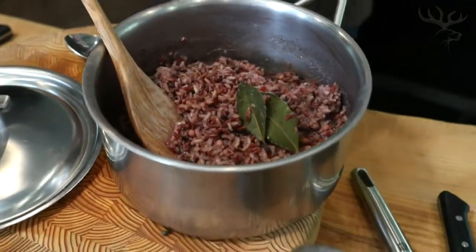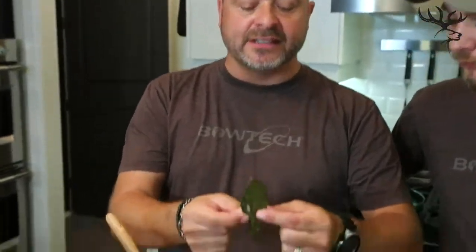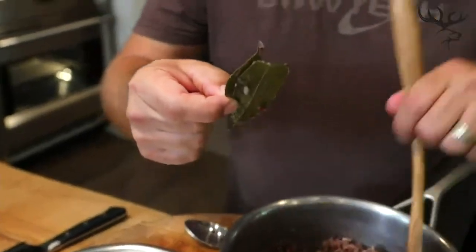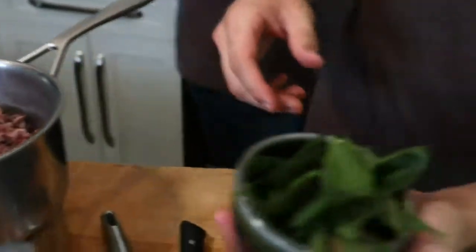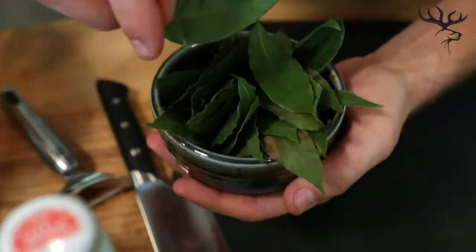Just a quick note on this, because I want to encourage you. This could just be done with water, but what really elevates it is to use chicken stock. You can use beef stock as well, but that's really nice. And these, you always have to have these. If you can grow a bay leaf tree in your backyard, I would definitely put one up. That bay leaf is the easiest way to get incredible flavor into this rice.